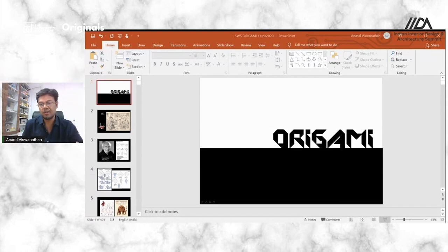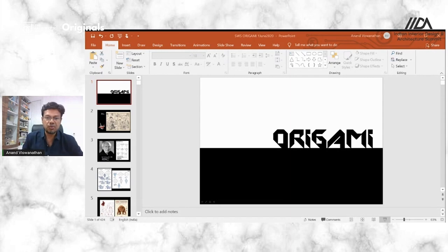Okay, fine. Let's go back to history. This is a photograph from 1797 showing Japanese women making origami cranes. The crane, I think, was the oldest of all origami models that has been documented.